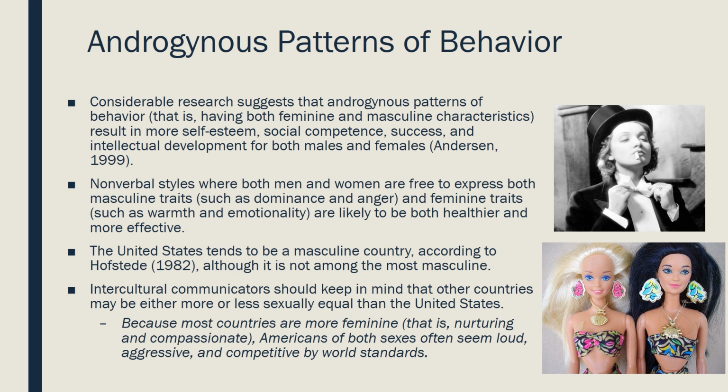Now, over here on the right, we have on the top picture an old-time movie actress, Marlene Dietrich, who is dressed in a tuxedo. She's from Germany, and at that time, when she came over in the 30s, Germany was very advanced in terms of their social beliefs, and it was very androgynous. And then when Hitler took over, it moved definitely more towards those masculine traits. And people like Marlene Dietrich got out of Germany because they saw what was going on.